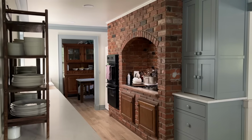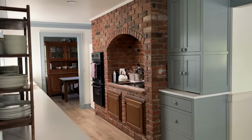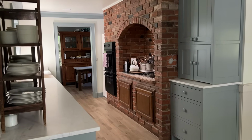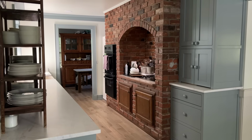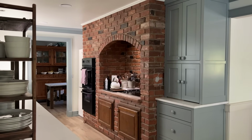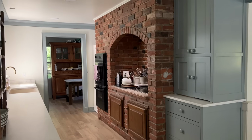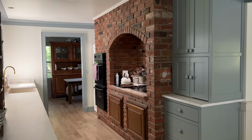A lot of you have asked me on this channel if I plan to paint the brick. And spoiler alert, no, I will not be touching that. I'm really inspired by historic homes. Now this was built in the 70s. It's not historic per se, but this brick is. They've taken it out of really old historic homes in the Salt Lake area in Utah. So I don't want to ruin that.